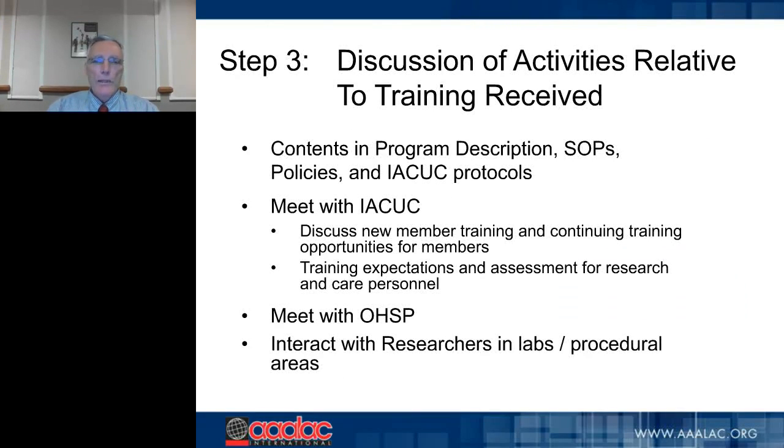So how about step 3? Step 3 is really a discussion of activities relative to the training, looking for consistency of information, comparing information as described in the program description to that described in standard operating procedures, policies, and IACUC protocols. Is there consistency across the different documents as far as procedures, and are individuals familiar with what's included for their duties? For example, if someone is conducting a surgical procedure, is it included in the IACUC protocol?